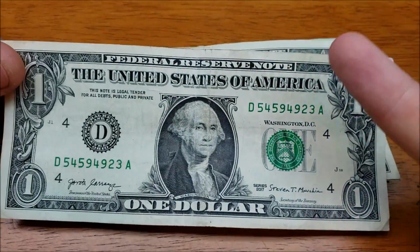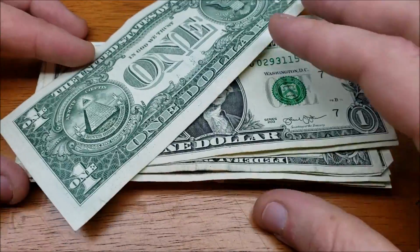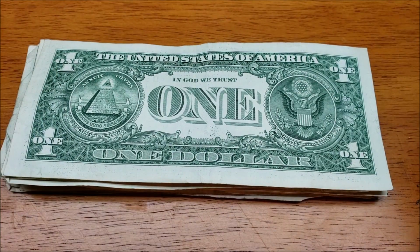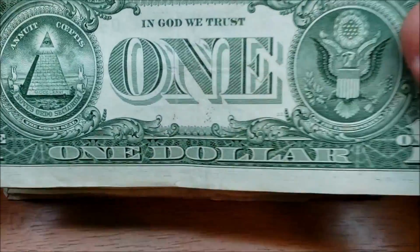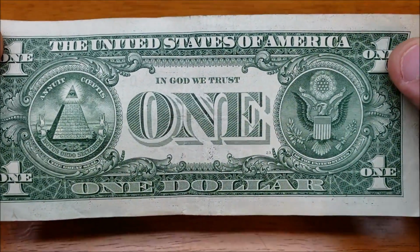Other than that, nothing in the serial number as far as a pattern or a sequence or anything we're going to call a fancy serial number, so nothing to touch on there. Now, another question I get a lot, and I've made the mistake of getting excited about it as well, is down here where you see this press through. That is simply from the lapel of the jacket of Washington on the front of the note, so that's not an error.